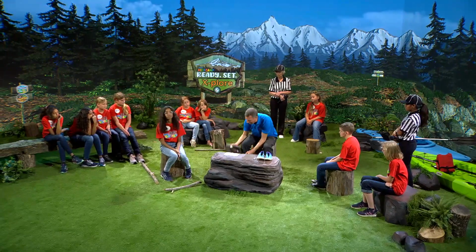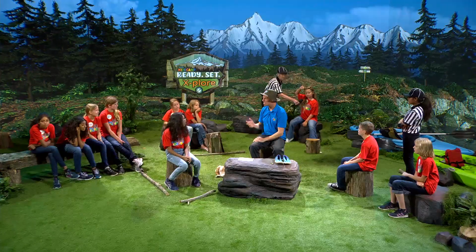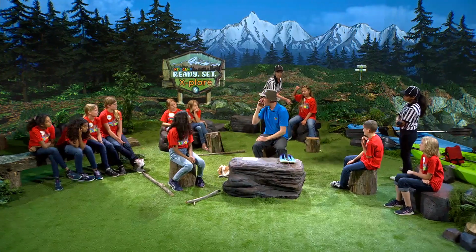Okay, what about a hat? Just in case it's raining or it's very sunny. Right? You want a hat? Yes, from sunburn, yes. Well, it helps you from getting sunburned. Exactly. And sunburn, after a while, you get red and then it hurts.